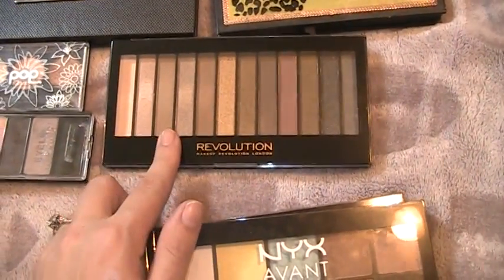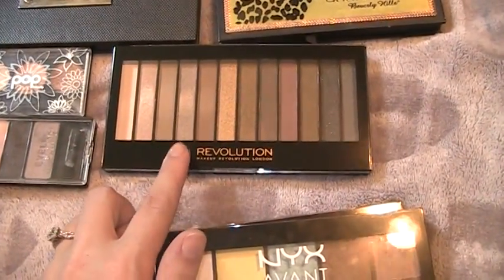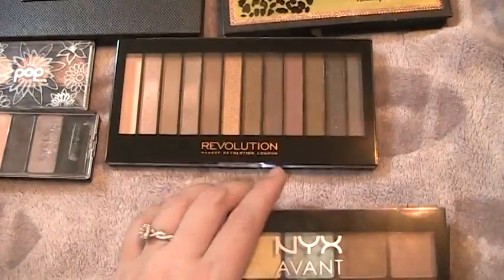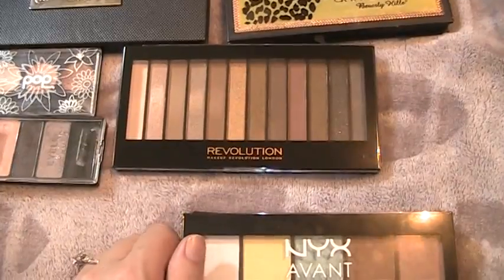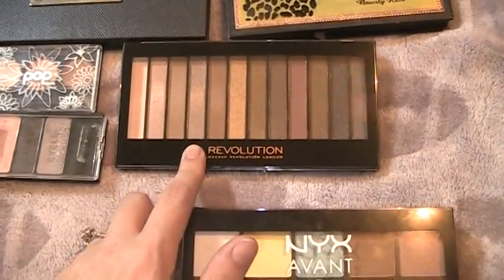So these I'm going to be getting rid of once I do that challenge because I have a couple family members that really want the Naked palettes but just can't justify getting them because they don't wear makeup every day and stuff. So if these are just as good as the Naked palettes, I might as well pass these on to them. So this isn't going to be staying in my collection for very long.